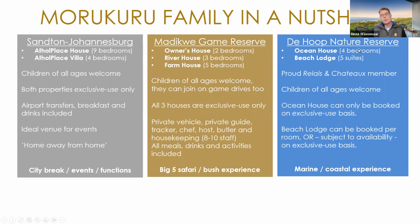And then finally, in the Hoop Nature Reserve, we have another villa, which is Ocean House. That's a 4-bedroom villa, and we have Beach Lodge. That lodge you can book on a per-room basis. It's got 5 suites, so that's the only real lodge within Morukuru Family. The Hoop Nature Reserve, Ocean House, and Beach Lodge, we are part of Relais and Chateau, as from the 1st of November. Ocean House and Beach Lodge operate pretty much in the same way.